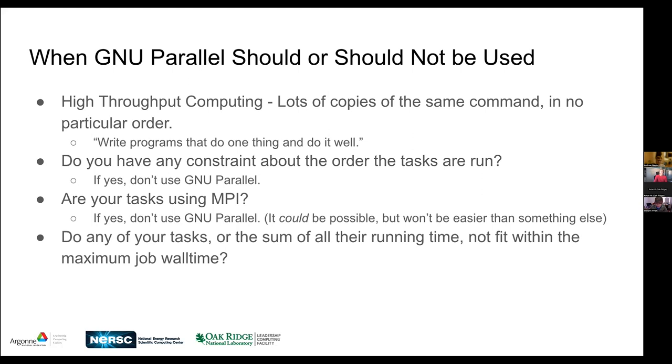Do any of your tasks, or the sum of all their running time, not fit within the maximum job wall time? Each institution or machine is going to have its own policies as far as how many jobs you can have and how long they can run. If your job needs a week to run and you can only get 2 days in the queue, then GNU Parallel is not going to help you solve that problem. That one's kind of obvious, but say you have 1 day long jobs and you have a very large number of them, to the point that you would need to fill up the entire machine with something that runs longer than the maximum wall time. GNU Parallel is not going to work well for you.